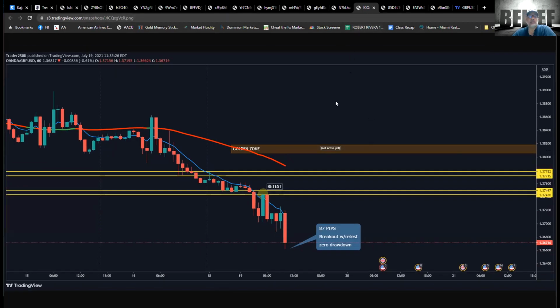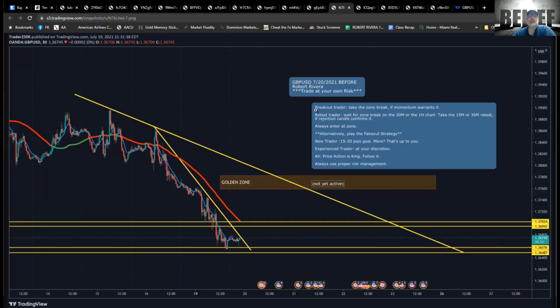Okay, so did we discuss this one? Yeah, let's go to the next one. Okay, so this is what? This is GBP USD. Also continue down, right? We caught it all the way down here. Stop down here. We got it consolidated.